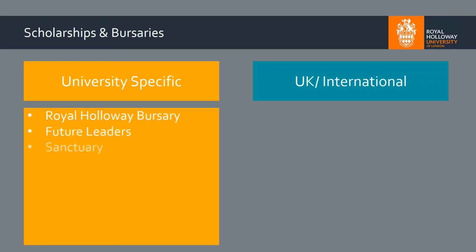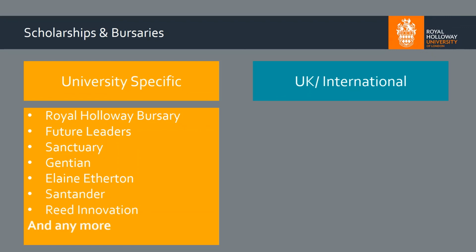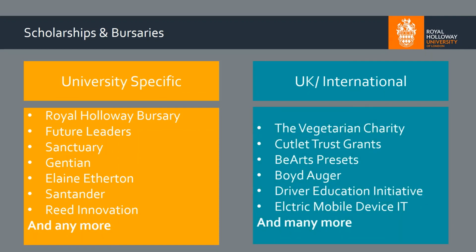Some specific to Royal Holloway include the Royal Holloway Bursary. For students with a household income under £25,000, they'll receive £1,500 per year. We had 3 Future Leaders Scholarships for students with high A-levels and leadership skills. They'll receive 3 full years of a tuition waiver worth £27,750. There's also international and UK ones, including one for vegetarians and vegans from the Vegetarian Charity. I recommend using Scholarship Hub to research these more.